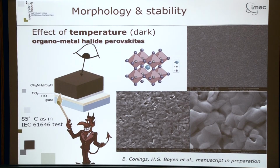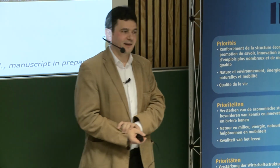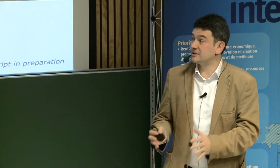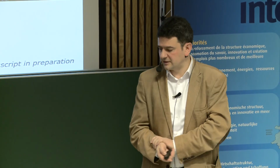There are these kind of standard tests that you can perform for solar cells. So we went for some time at 85 degrees Celsius. And a very nice result is shown here. If you bring them for 6 hours at 85 degrees Celsius, you see here a platelet. After 12 hours, you see more of it, and after 24 hours, even more. So it looks more like these kind of biscuits. So temperature is not only affecting the pure organic solar cells, but has also an effect on the perovskites. So this certainly deserves to be studied more in detail.